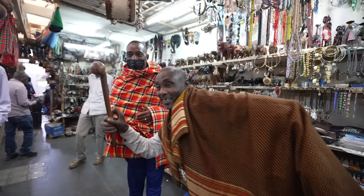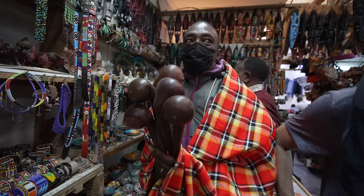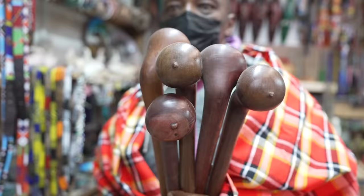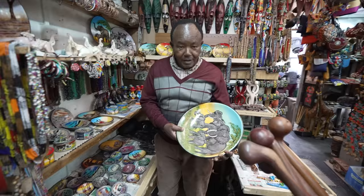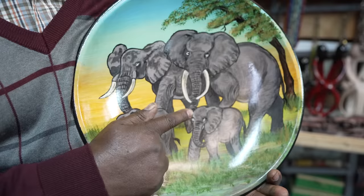Hey. What is this? This is the cabbage. Maasai rungu. Right. It's a wolf. For hunting? Yeah. He was an artist himself. He designed this. Me, I make this. You made that? Beautiful, man. You make like these beautiful plates.